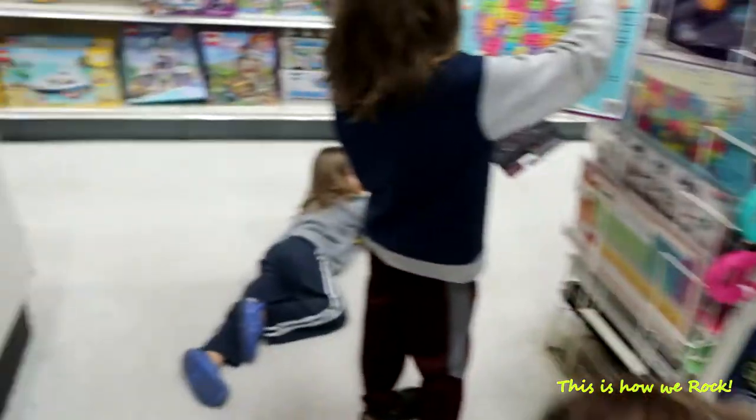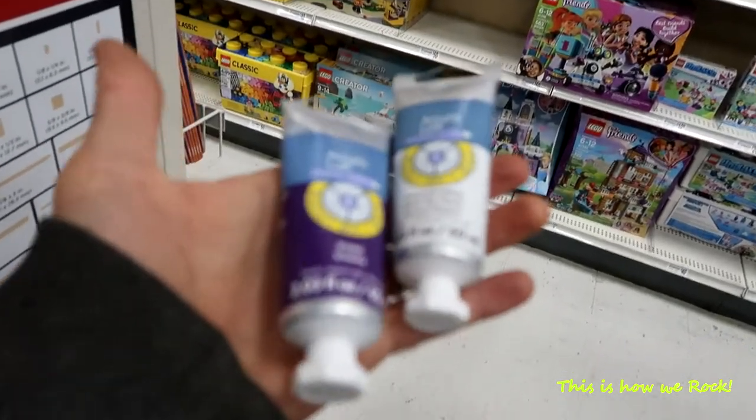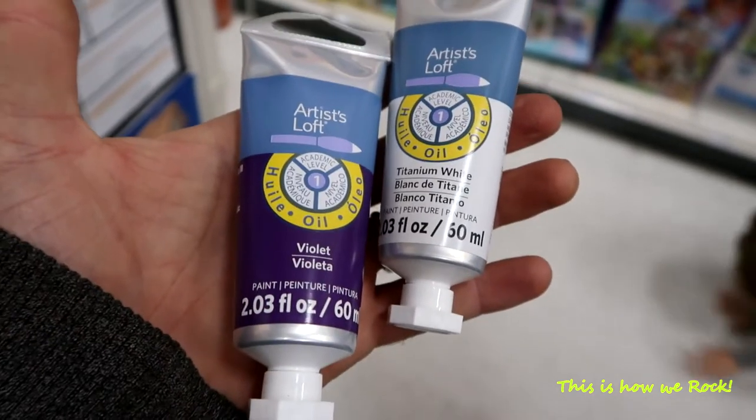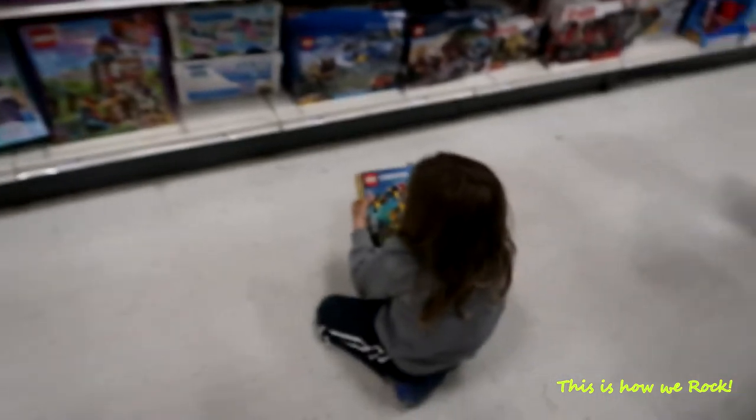Alright, so what I got right now is violet and a little bit of white, just in case I need to brighten that up a bit. And we're going to make our stain out of that.